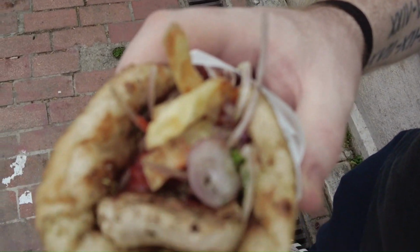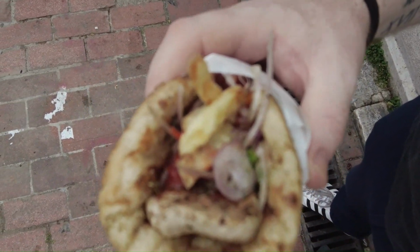So first stop today, we have here a kalamaki pita. That is a pork souvlaki pita, and straight off, Costas is famous around all YouTube bloggers. Everybody that comes here goes to Costas. So obviously I'm here to see what the hype is.